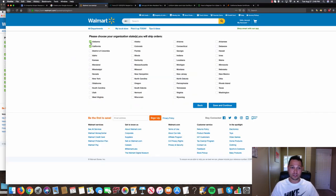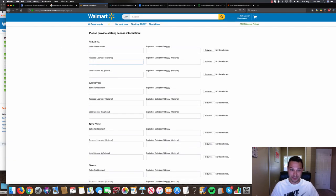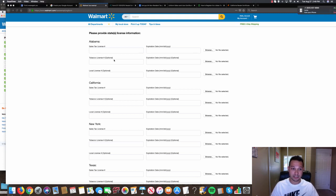For example purposes, we'll do Alabama, California, Virginia, New York, and maybe just one more random one, one that is checked off here. Let's do Texas, okay? So we'll do all of these. You don't have to check off all of them to understand the process. So just a quick overview on Alabama. This is one of the states that's checked off here. So you are eligible. You can get tax exempt. All right, let me just clear that.